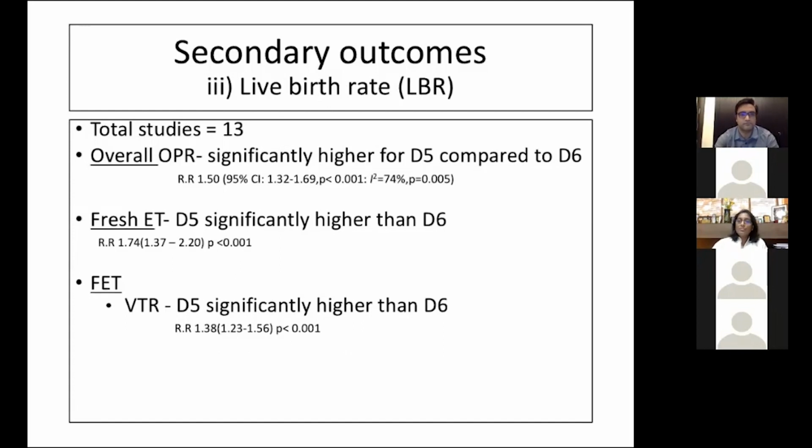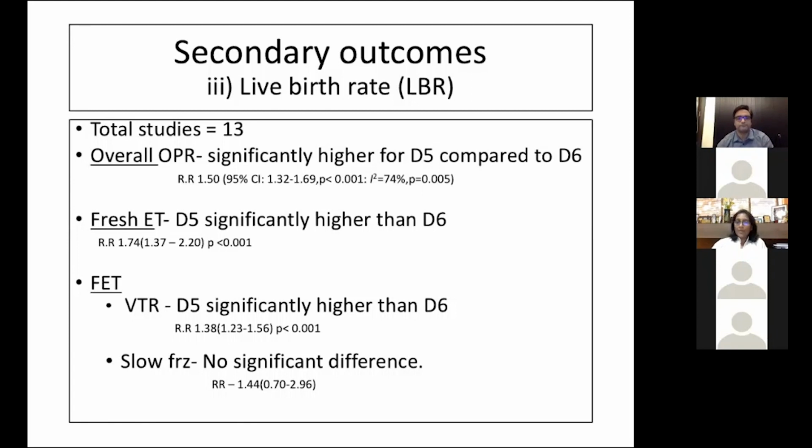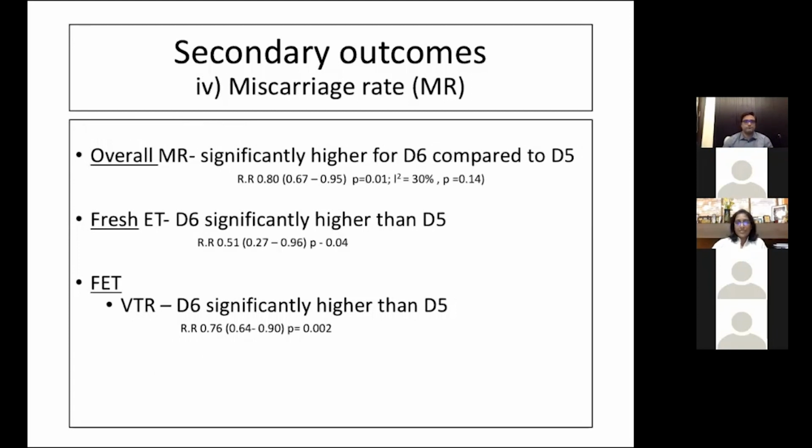Coming to the most important parameter, the live birth rate. The live birth rate again was significantly higher overall, for fresh transfers and for vitrification frozen transfers, for day 5 as compared to day 6. Again, in the slow freezing group, there was no significant difference in the live birth rate when comparing day 5 to day 6 transfers.